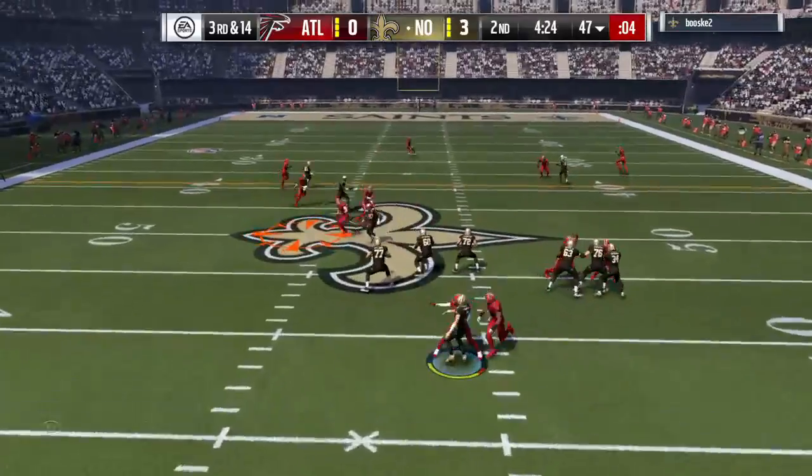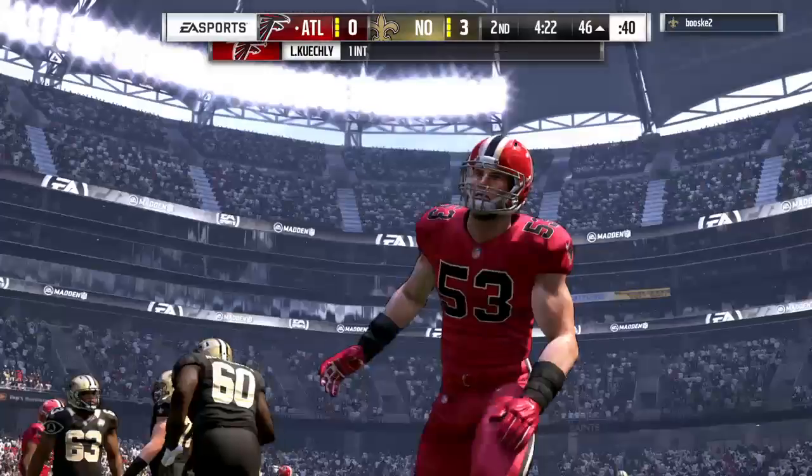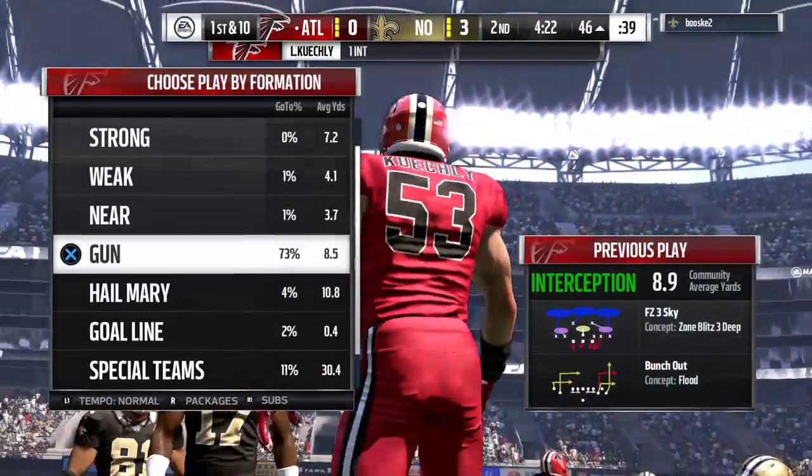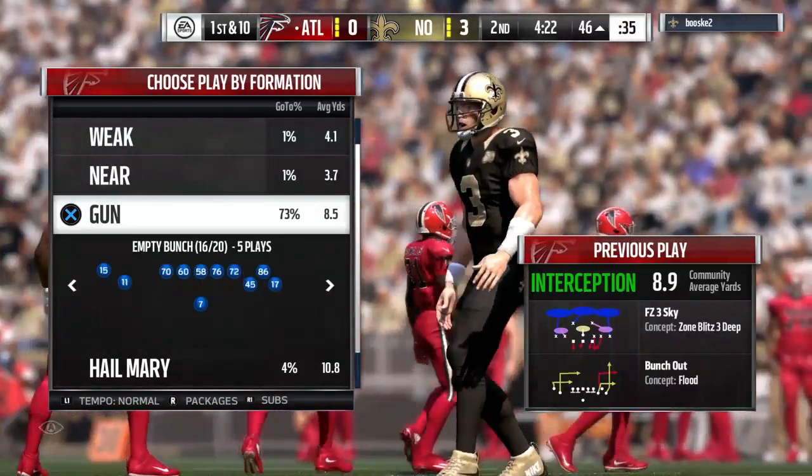Out of the gun now on 3rd down. And he fires one that's intercepted. It's the Pro Bowler Luke Kuechly that picks it. And they take over. They'll set up shop at the 46-yard line.